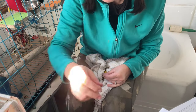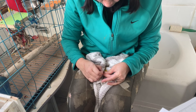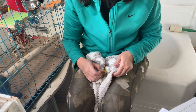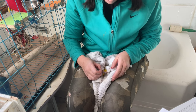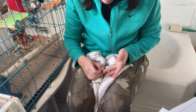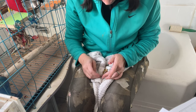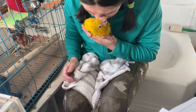I'll just put a drop of crazy glue and stop the bleeding. Okay. The bleeding stopped. Good, there you go. So that was number one.